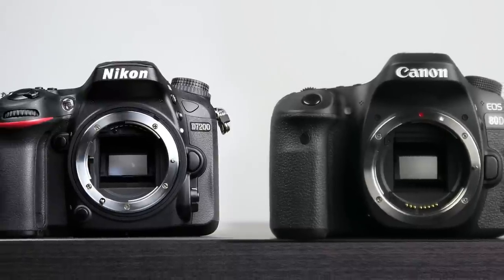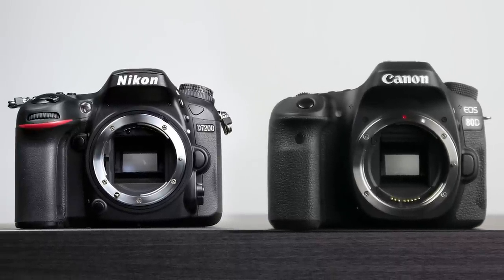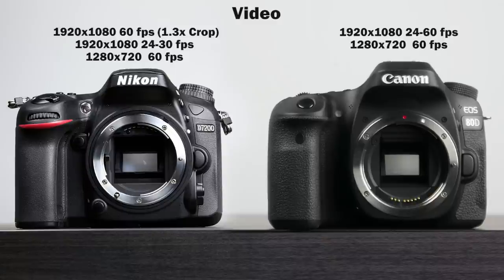Now, in terms of the video capabilities, both can actually shoot full HD at 60 FPS, but there's a little bit of a caveat on the D7200 side. If you want to shoot 1080p at 60 frames per second, it does have to crop down to 1.3 times crop.